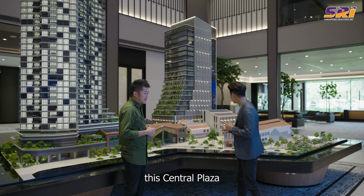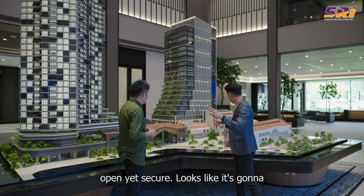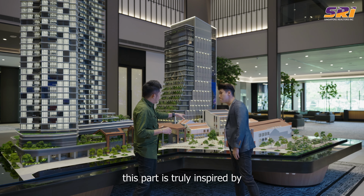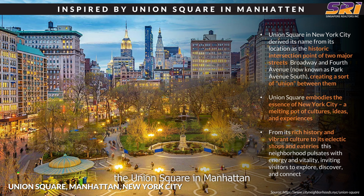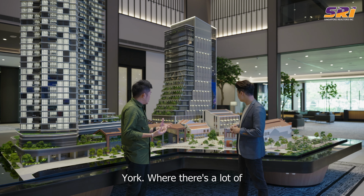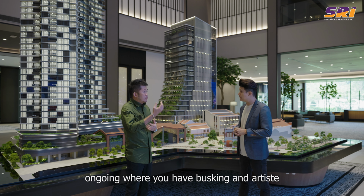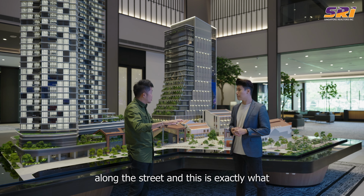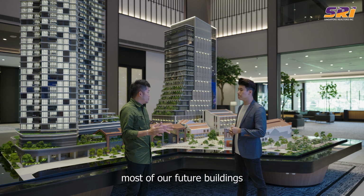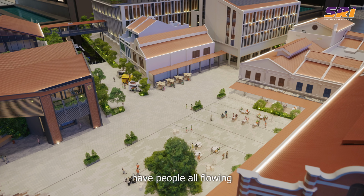Okay. So Ken, I noticed this Central Plaza, this public space, looks very open yet secure. Looks like it's going to have lots of community events happening here. Tell us a little bit more about this spot here. So this part is truly inspired by the Union Square in Manhattan, where it's a very popular tourist area even for the locals in New York, where there's a lot of community plaza activities ongoing, where you have busking and artists all lining up along the street. And this is exactly what URA wants to achieve in most of our future buildings today. So you can see how large the entire space is, and in future you will have people all flowing through around this area.